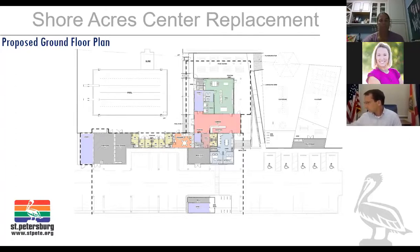So this is going to be a 2-story facility with the gymnasium and the program rooms actually on the 2nd floor. So this first floor is the open lobby area. That's in the pink right there in the middle. And the administrative offices are just to the east of that. So in that blue shaded area, that's our administrative offices. Then on the other side of the lobby, the green is our teen room and teen space that'll be in there.